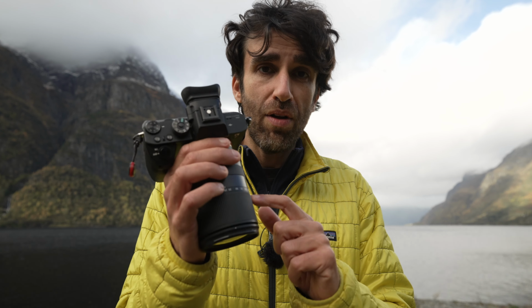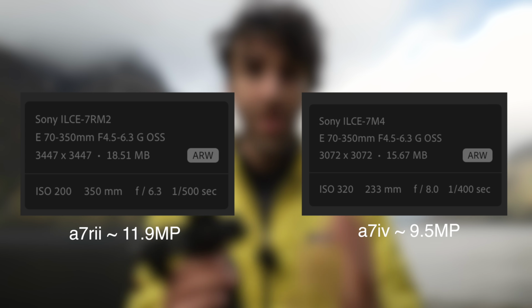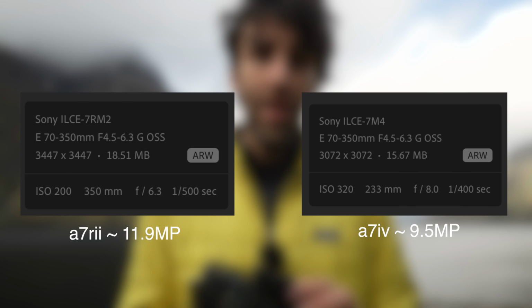42. That is not a big deal at all most of the time, unless I'm shooting with my APS-C lens. I'm gonna talk about that lens later. But in APS-C mode, the A7 IV creates 8 megapixel images versus the 12. I'm talking square. I'm not really sure about the full readout of the sensor 3x2, but in a square, I get 12 megapixels with that, 8 with the A7 IV.